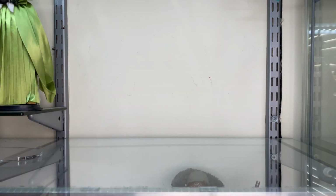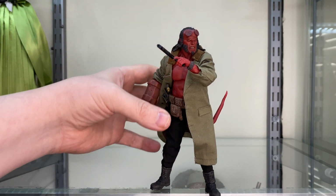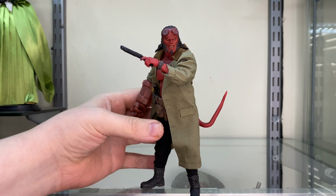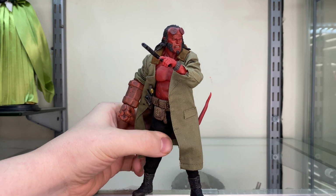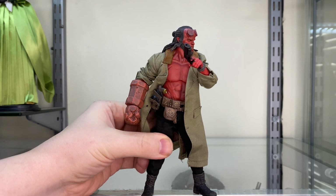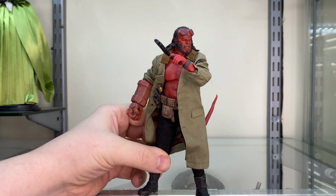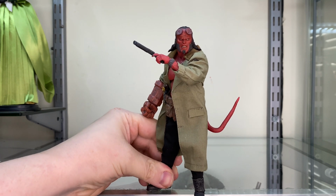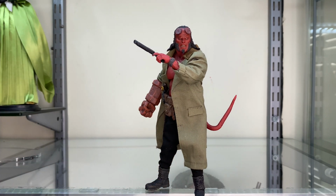While we're on the subject of Mezco, we're going to go with this 2019 Hellboy, and I absolutely love this figure. I think this is probably the best 2019 Hellboy figure anyone has made to date. And I know that's saying something because Hot Toys made one, and when Hot Toys make any sort of figure, they usually end up being one of the top figures of the year. But honestly, this Mezco I think is actually better than the Hot Toys one.